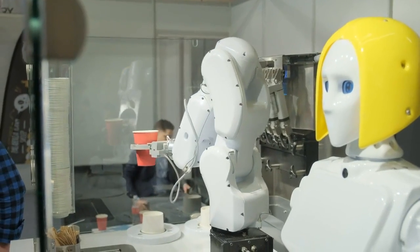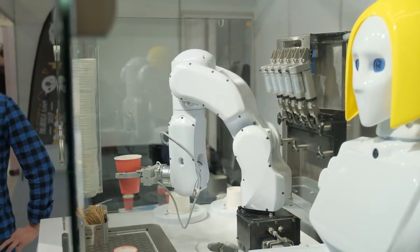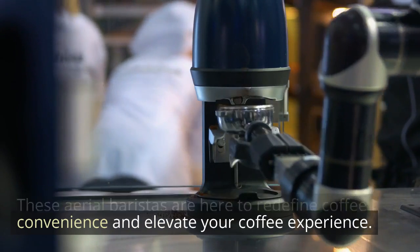As we wrap up our journey into the world of coffee delivery drones, remember that innovation knows no bounds. These aerial baristas are here to redefine coffee convenience and elevate your coffee experience.